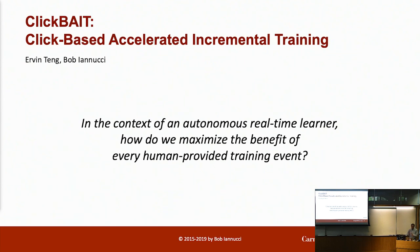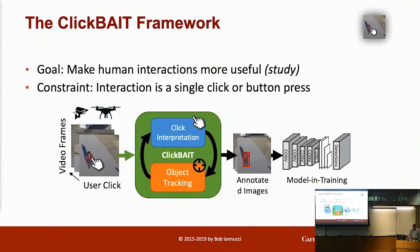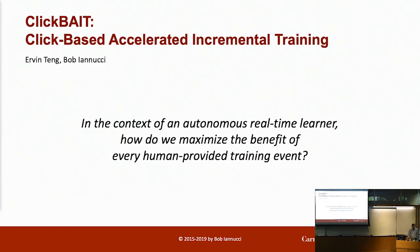Click once and then do some basic foreground, background segmentation and object tracking. And the device itself that's learning can take image 2, image 3, image 4, image 5, image 6, where Andy's moving relative to the background, as training images. And the fact that he's moving means that they're actually pretty good training images. It learns which pixels are constantly associated with him and which ones aren't. That's the ClickBAIT project. I love this name, ClickBAIT. Click-based accelerated incremental training, ClickBAIT.